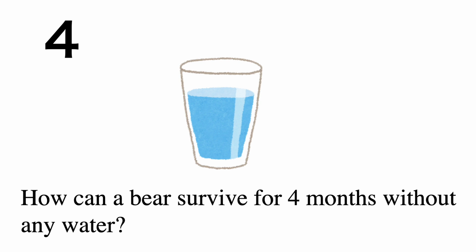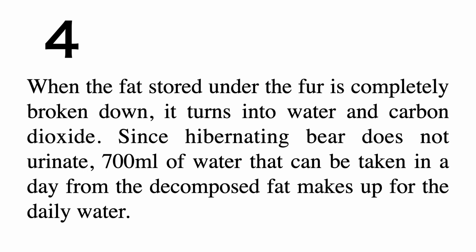Number 4. How can a bear survive for 4 months without any water? When the fat stored under the fur is completely broken down, it turns into water and carbon dioxide. Since a hibernating bear does not urinate, 700 milliliters of water that can be taken in a day from the decomposed fat makes up for the daily water.